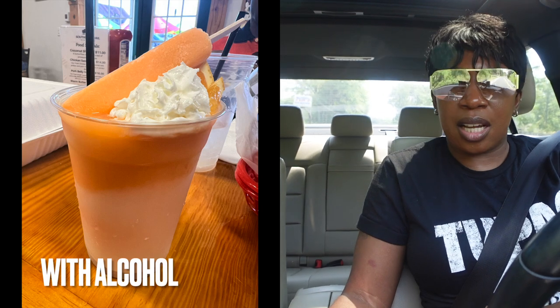So those were the little flights that we had, and then they also sell foods. And we both thought the food was really good, so we enjoyed the food a lot. And then I also ordered a creamsicle slushy, which was one of their daily specials, and it was really good too. Really cute place. I would definitely go again.